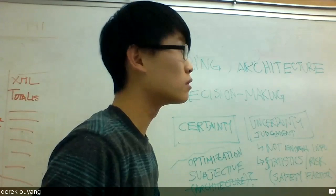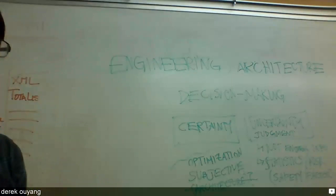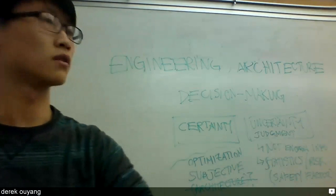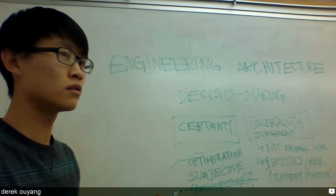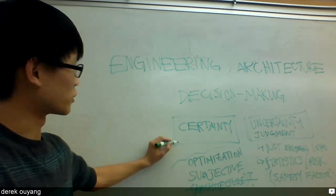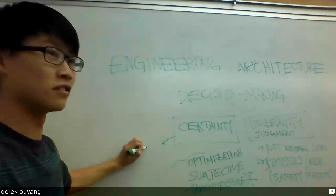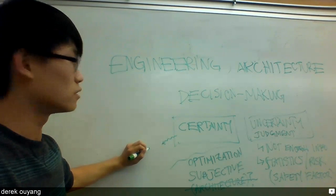Sure. I guess to be fair though, one thing that might go under uncertainty is unintended consequences. I don't think anyone would reasonably think, oh, are we gonna melt a car on the street with this building? So are you suggesting that you might make a decision under certainty, but it might have unintended consequences? Yeah. The legal phrasing.